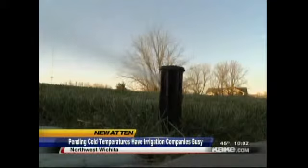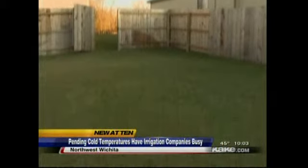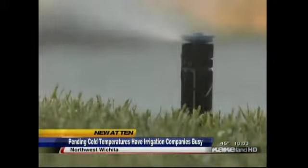We have about 6,000 customers. We've done about 5,000 already this year. And also repairing ones that have already frozen over and broke. A few weeks ago, the first cold snap. We've had some backflows since they're above ground. They break first. Richard says the average winterization costs about $75.